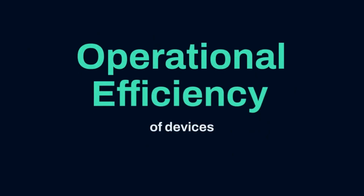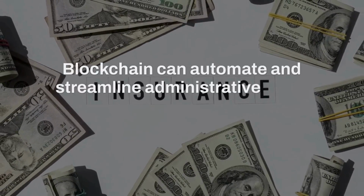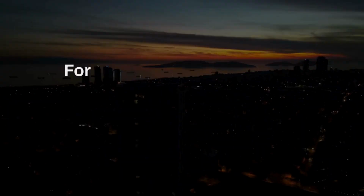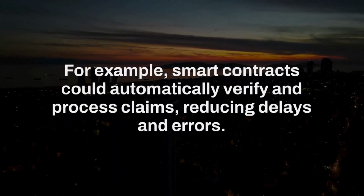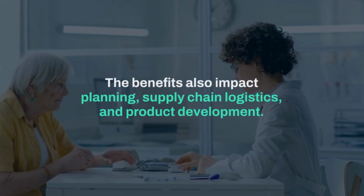Another key area is operational efficiency. Blockchain can automate and streamline administrative tasks like insurance claims and supply chain management. For example, smart contracts could automatically verify and process claims, reducing delays and errors. This not only speeds up the process, but also cuts costs significantly.